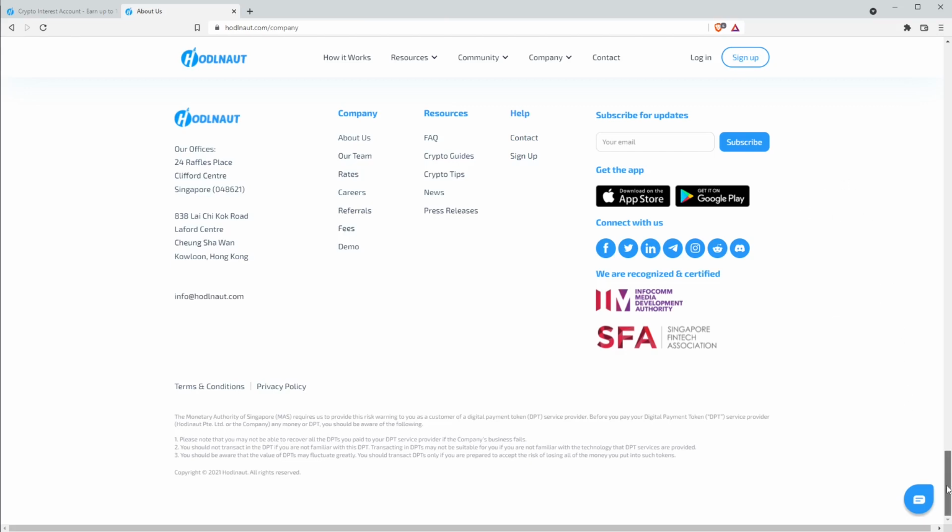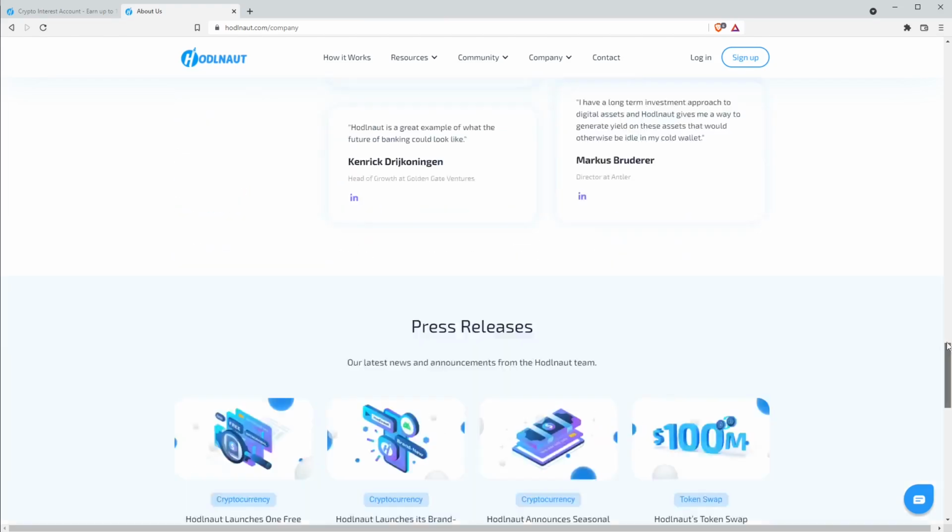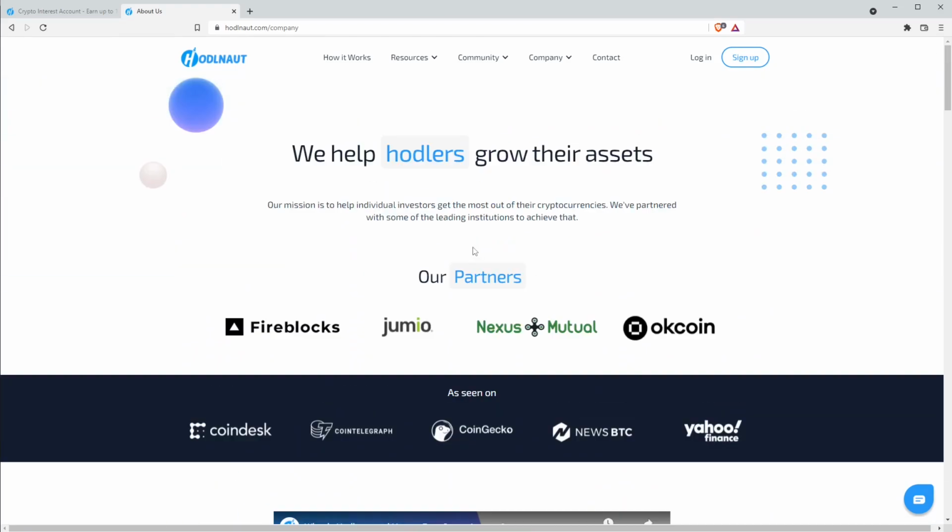This is not financial advice. You have to do your own due diligence. Whenever you deposit cryptocurrency into any platform, no matter how decent and how reputable you think it is, there is always a risk. Look what happened to Cred, the Cred Earn platform, which went bust earlier this year. And there have been other ones as well.